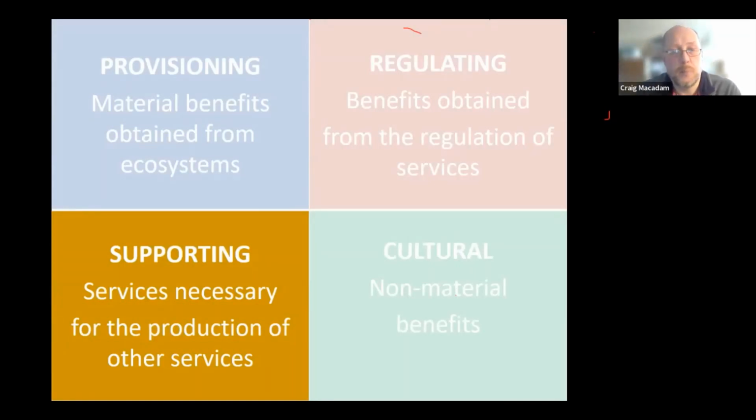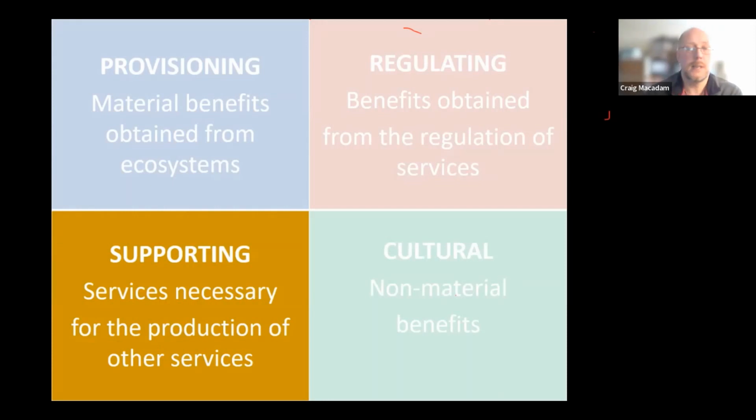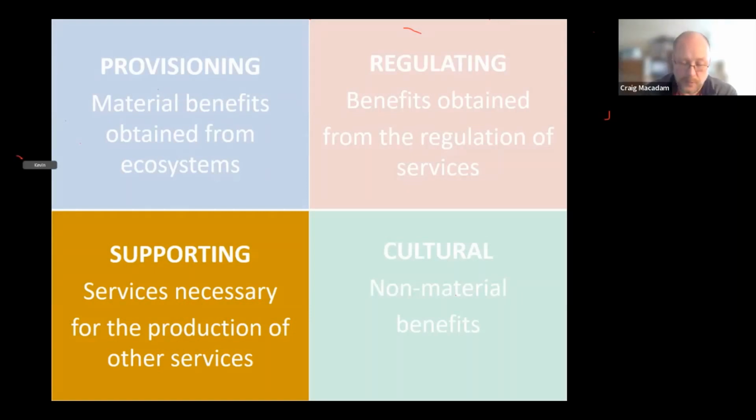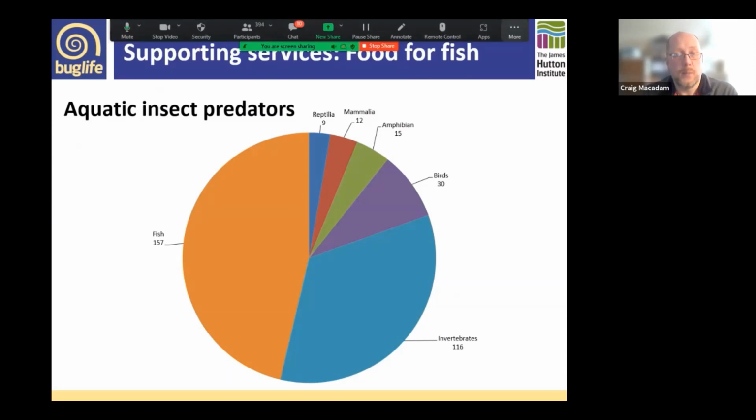Supporting services. So supporting services, if you remember, were the services necessary for the production of other services. So in this case, it may be that a different species may feed upon the insects, and then we use that species, or it may be another thing that happens that we then use perhaps for tourism or whatever. When we look at the main supporting services, as food for other animals, and as the title of the talk says, we want to look at them as more than just fish food. In this case, let's look at them as food for other animals.